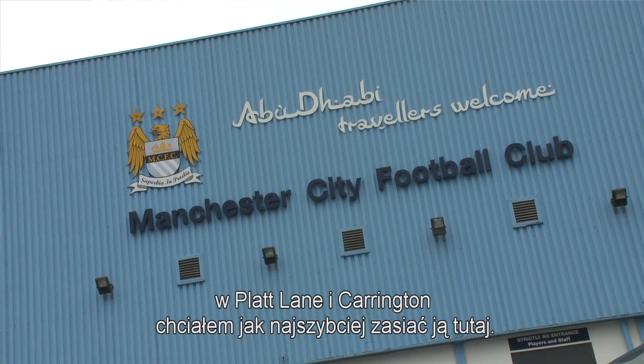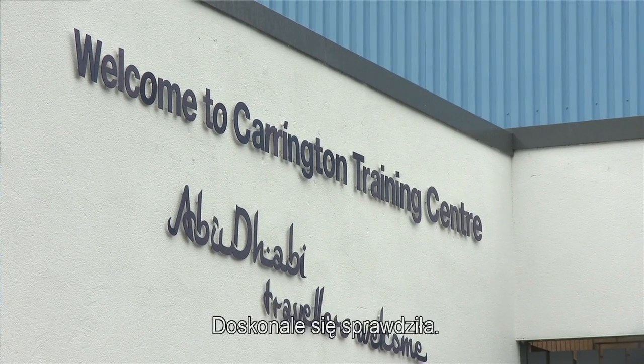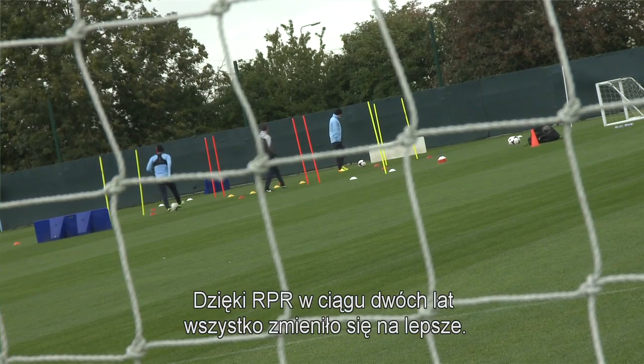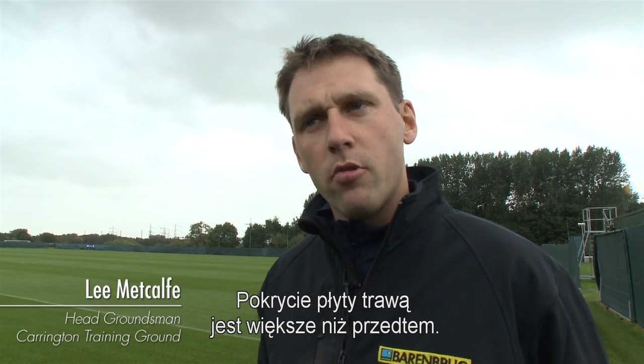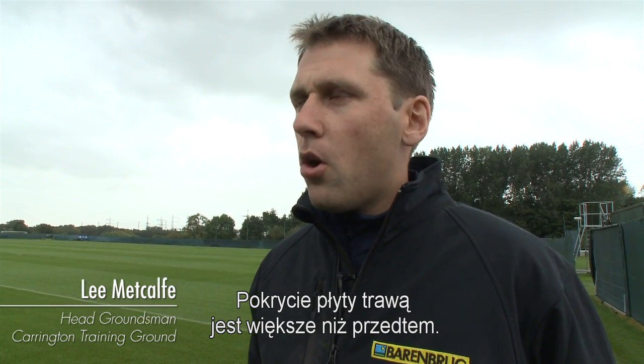I first started using RPR summer 2012, following trials done at our two training grounds, which I was very impressed with. I was keen to use it here after seeing the success that it had at both Platt Lane and Carrington, and it's fair to say we've had some good results with it. From the last 2 years, from what we've seen with RPR, it has changed for the better in that we seem to have a lot more grass cover and the recovery rates are a lot more than what we've had previously.